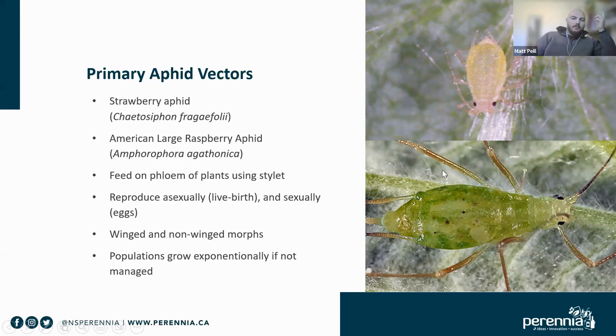So basically, these guys, once they are on the plant during the spring, become essentially baby making machines. For the strawberry aphid, they have about a 4-week lifespan, and during that period, they can produce up to 40 live offspring. And when they're giving birth to more aphids, those aphids, before they are born, can already be gestating more aphids. So basically, once they're born, they're ready to start cranking out even more aphids. And because of this, you can very quickly have exponential population growth if you're not managing aphids in the crop.